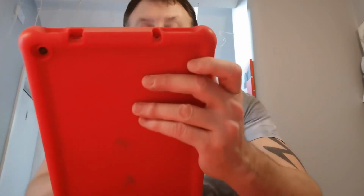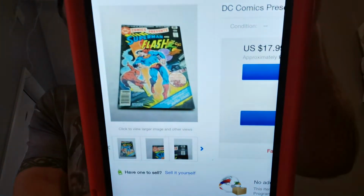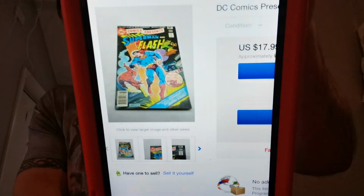Number 15 on our list is a book from 1985, and this is a character that is rumored to be appearing in the issue of Shazam 13. The book in question from DC Comics is DC Comics Presents issue 87, the first appearance of Superboy Prime. Superboy Prime. Always been a solid minor key.